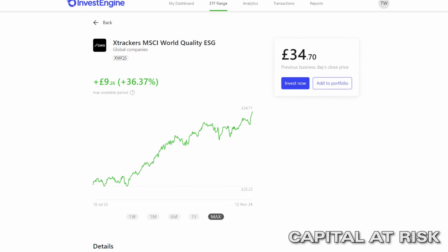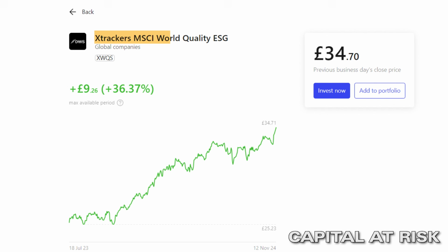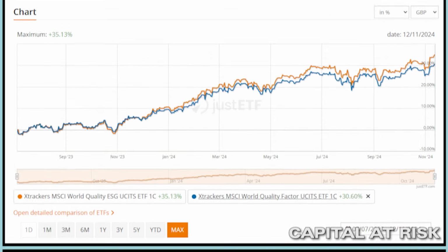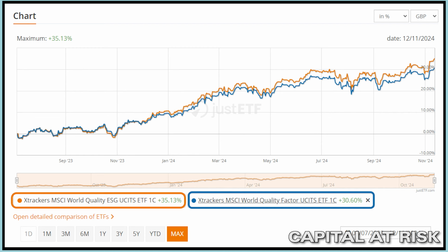Speaking of quality factor ETFs though, there is actually a new one recently added to InvestEngine, the Xtrackers MSCI World Quality ESG, with the ticker XWQS. This gives us another option for quality, and I'll also do a video covering this in more detail soon. But the index it tracks and the ESG filter does lead to some differences from XDEQ. And looking over on justETF, although we do not have much past performance data to go off, we can see that XWQS has outperformed XDEQ since its inception. But whether that will continue in the future, we can never be sure, of course. It's certainly worth a closer inspection though.